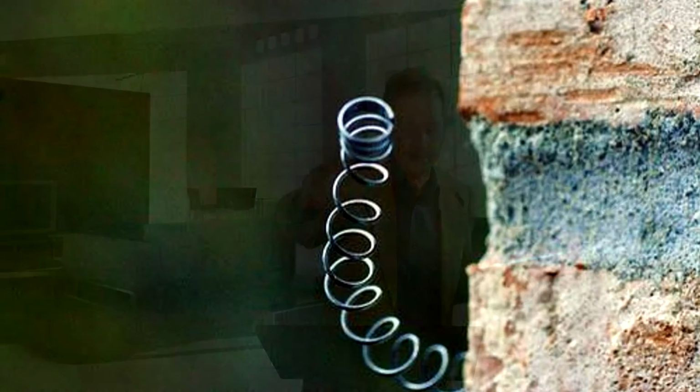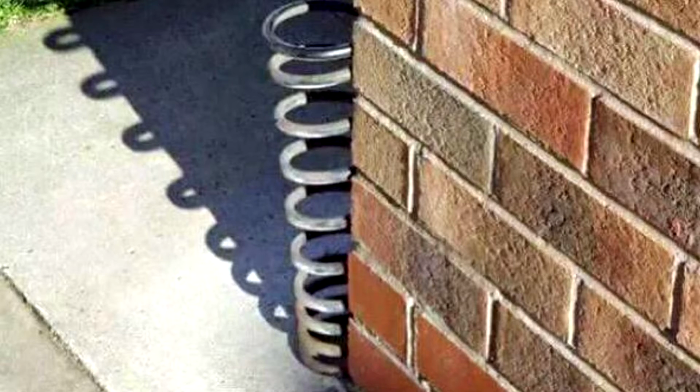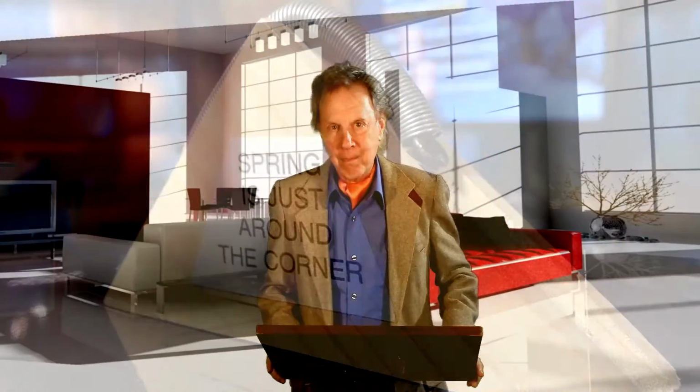So, here we go. It's just a bit over 2 weeks until the vernal equinox. That's March 21st. Which means, boing, boing, boing, yes. Just as the man said.